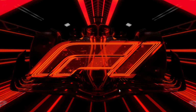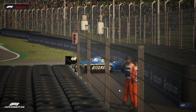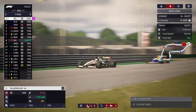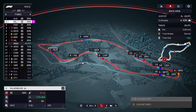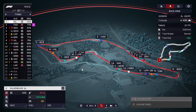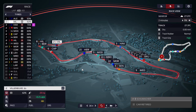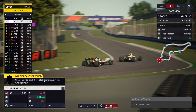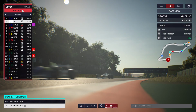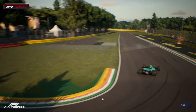A crash. Sounds like a single car. Let's take a look at the replay. Okay, so there we have the Alpine. Oh, a nasty crash there. And there's an overtake from Williams. Take a look now. Now just focus on the Haas.